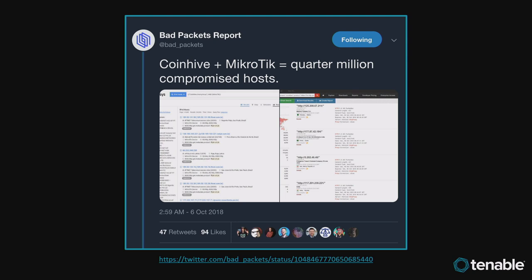And, you know, as we've seen, MikroTik routers don't get patched very quickly, so people kind of ran with this. One of the things they did was inject CoinHive JavaScripts into the custom 404 page that the router can serve up. This is a tweet from Bad Packets Report, and it was around the peak of this CoinHive madness in October 2018, which you can see a quarter of a million affected routers.